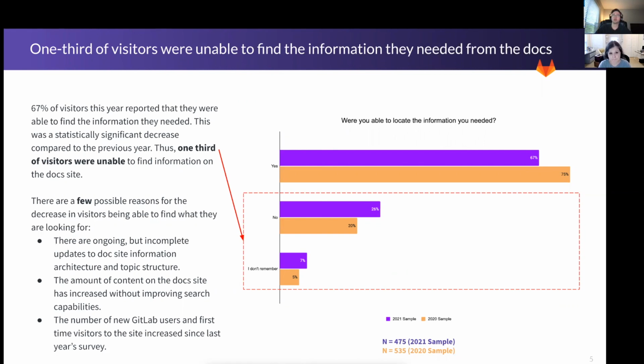Thanks, Susan. So in summary, the overall comparison of the doc site survey between this year and last year, we saw that the doc site provides great information if users can find it. People continue to struggle, however, to find what they're looking for. The amount of first-time visitors that we saw almost doubled in comparison to last year. And then the percentage of new users for GitLab with 6 months or less experience grew from 22% to 37% this year.